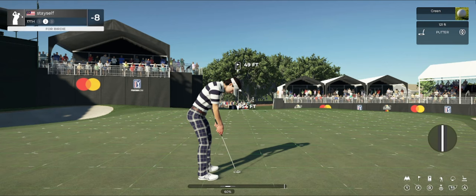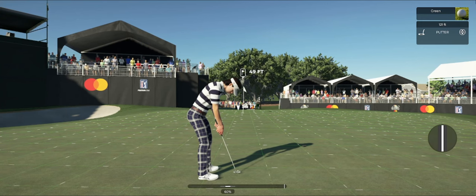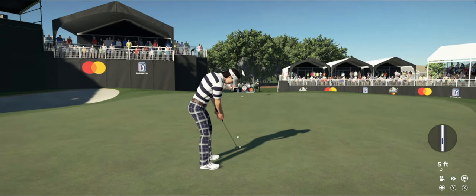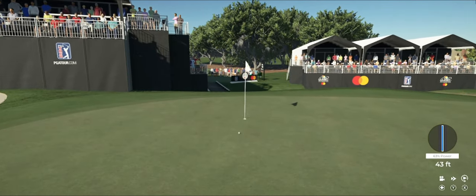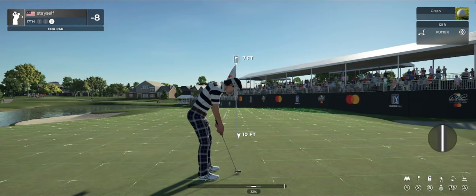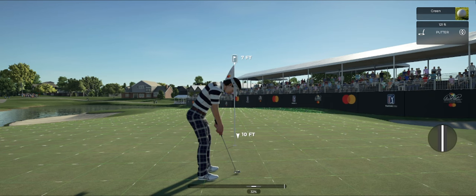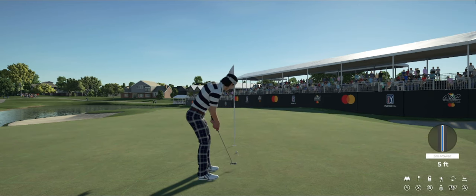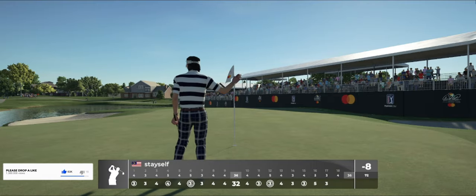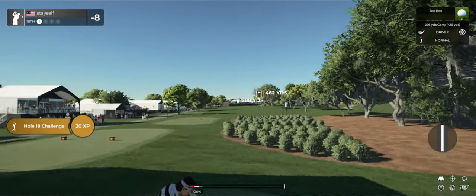Okay, you're on, and you've got some real estate to cover with this next one. All right, let's pop this in. Birdie putt. Sorry. This one's a 7-footer. This one's tracking. Nice putt in there for par. Okay, that'll keep you at 8 under for the round.